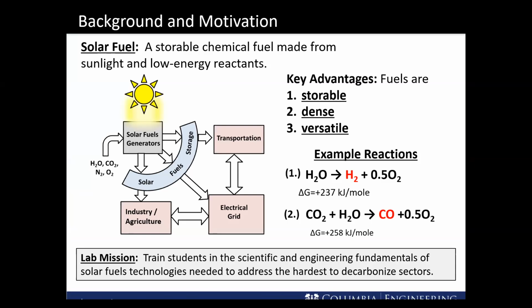on fossil fuels. Towards this end, our research focuses on low-temperature electrochemical and photoelectrochemical technologies that use sunlight or solar-derived electricity to convert low-energy molecules like water and carbon dioxide into storable chemicals and fuels.